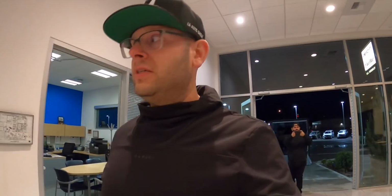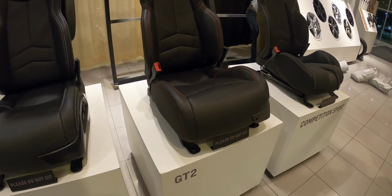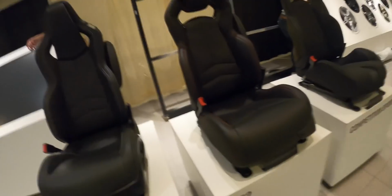Looks like we've got a display for the different seat packages and wheels and trim and colors. We'll take a peek here. It does say please don't sit. You're right, I can't sit and I can't try it out.